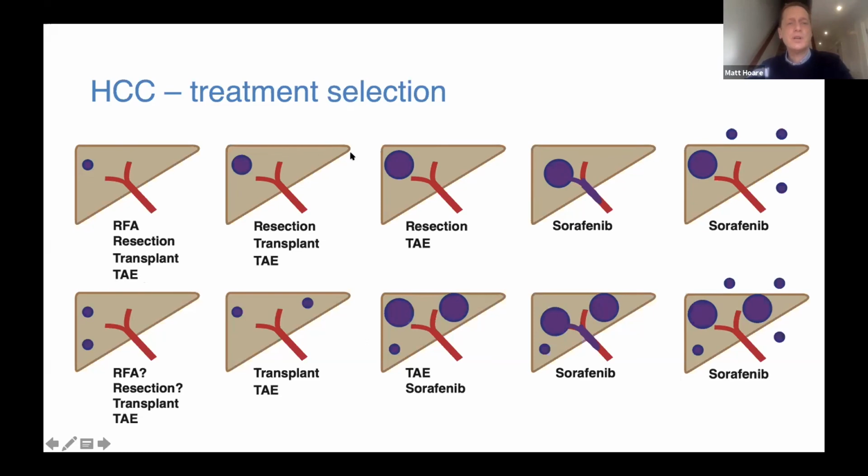As soon as the tumor starts to get bigger or starts invading structures like the portal vein, or it starts becoming bilobar, your options for dealing with these start to narrow. And that's why we have to try and get the best scan that we can in order to determine exactly how many tumors they've got, exactly where they are, and what the relationship to the blood vessels is.